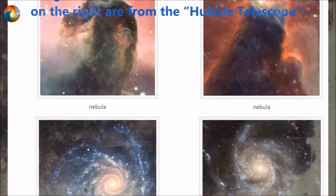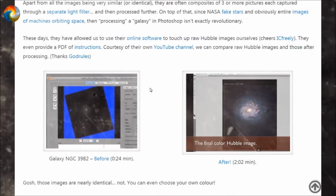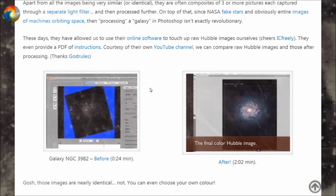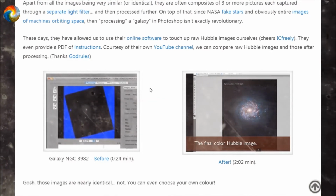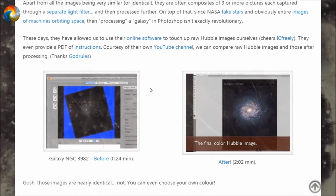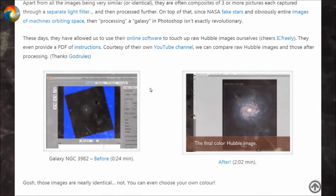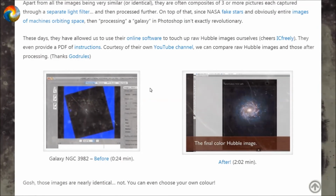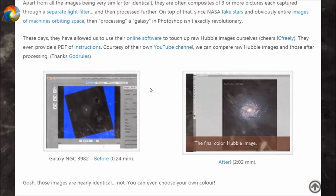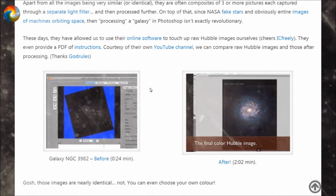Apart from all the images being very similar, or identical, they are often composites of three or more pictures, each captured through a separate light filter and then processed further. On top of that, since NASA fake stars and obviously entire images of machines orbiting space, then processing a galaxy in Photoshop isn't exactly revolutionary. These days, they have allowed us to use their online software to touch up raw Hubble images ourselves. They even provide a PDF of instructions.